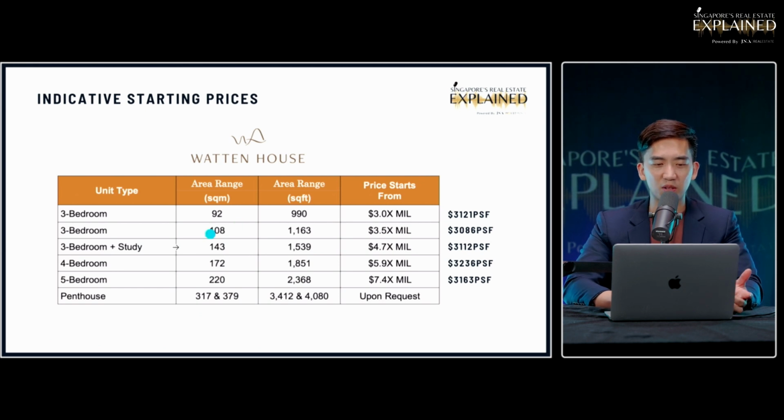Okay, and next up, in terms of 3-bedroom plus study over here, they're starting from 4.7x million, which is 3,112 per square feet. Very understandable, this kind of PSF. And in fact, some of the resale are going at about this pricing also, for older resale. But that's why when they price it, it's something that they did really think through rather than just calling a high price and hoping the market will catch up.